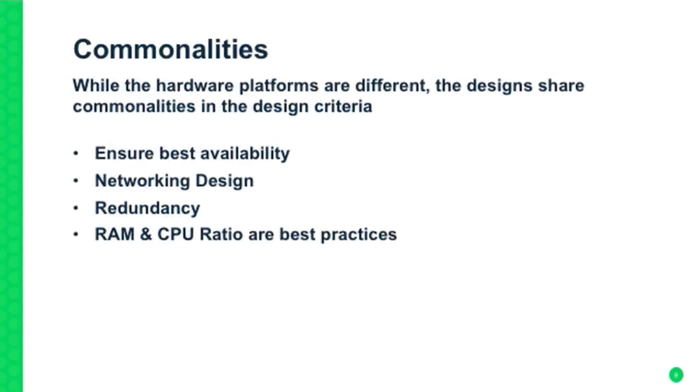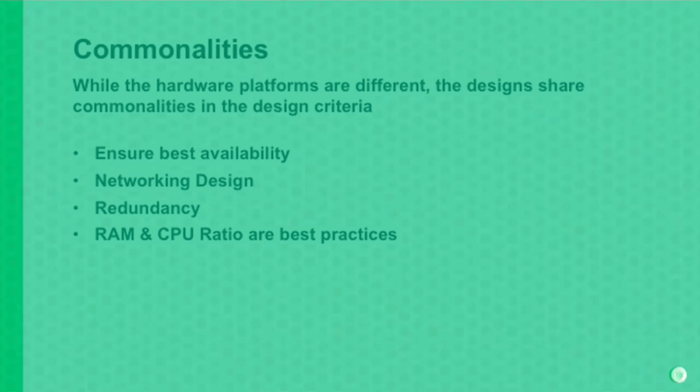So while all these hardware platforms are different, the designs share a lot of commonalities in terms of availability. We've got the networking options, the redundancy, and the ability to fit in specifically the density for these scale-out solutions, with RAM and CPU for Ceph, because it can get hungry with that, especially as you go deep.